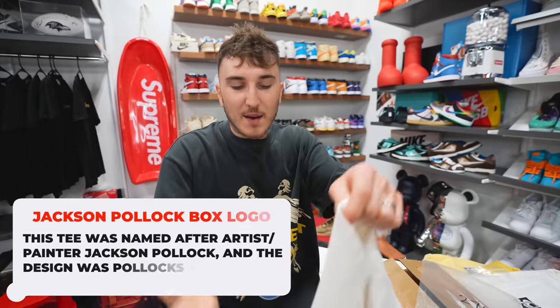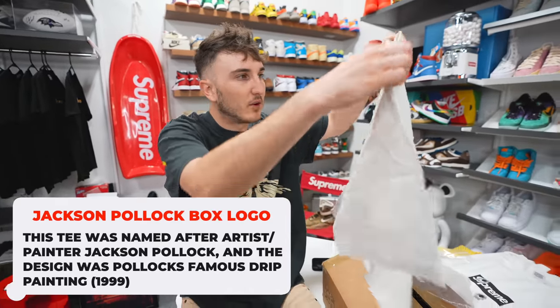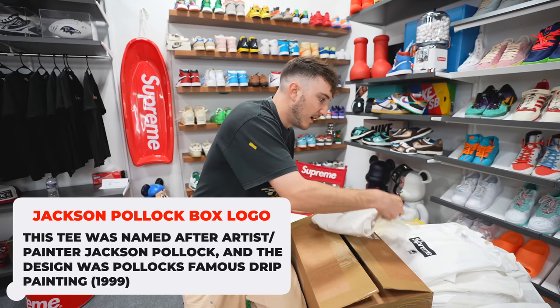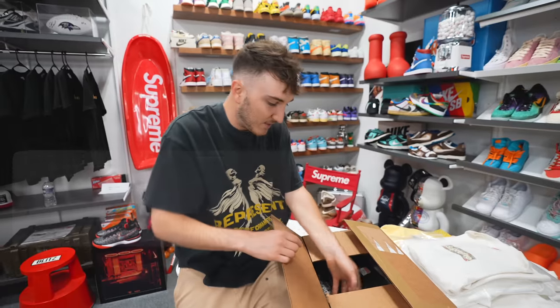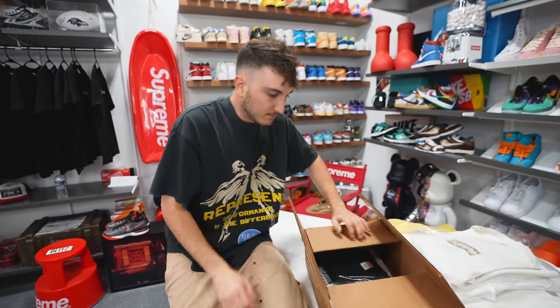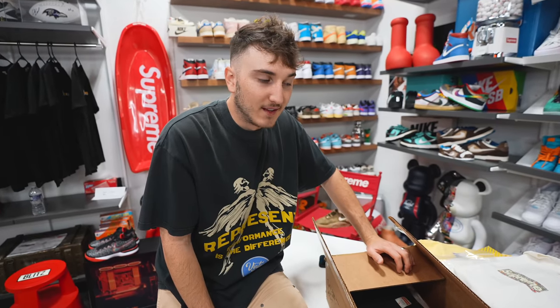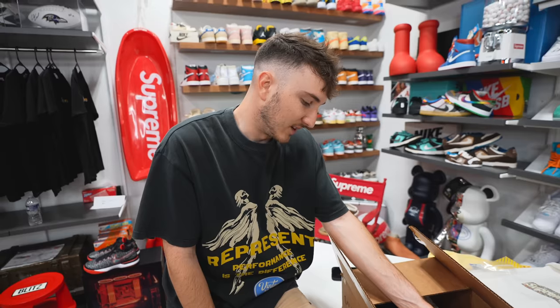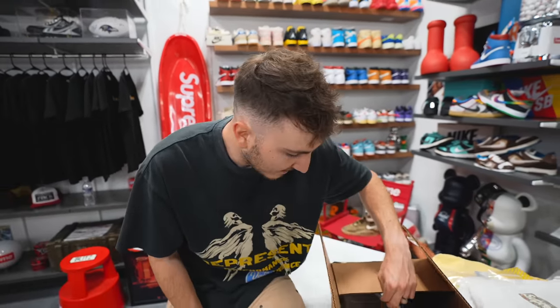This one's from 1999, I believe, because you can tell by the coloring and stuff that it's an older one. So I believe this is like 1999. God, that's 24 years old now. This is insane how many box logos there are in here. There's like five left, but I just saw one that's actually insane. Oh my gosh, I don't know if I should save that.